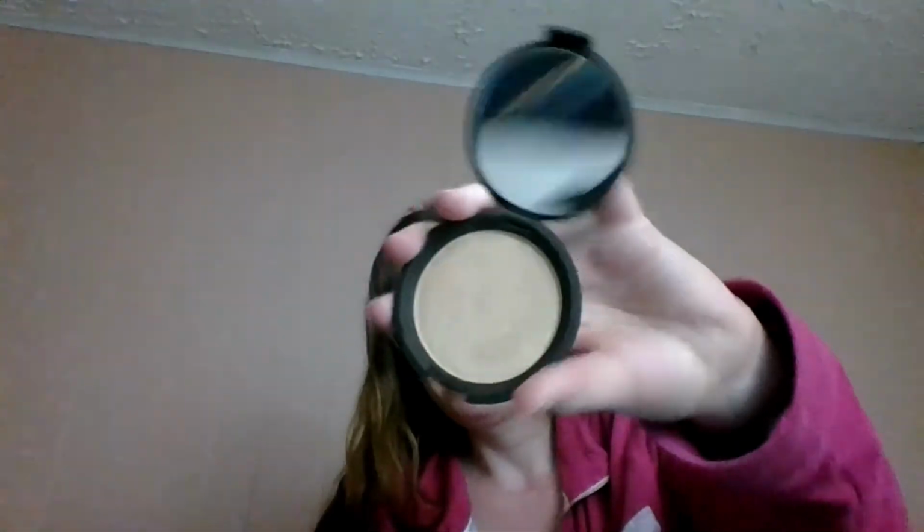And then I have a Becca Shimmering Skin Perfector pressed in the shade Prosecco Pop. Here it is. Let me see. I always forget which side it opens on. Good lord, kiddo, help me out here. This is it. This is another one of those where I have to try if it's maybe too dark for me. This is in the same drawer as the Ofra one. The Prosecco Pop highlighter from Becca might be a bit dark for me.